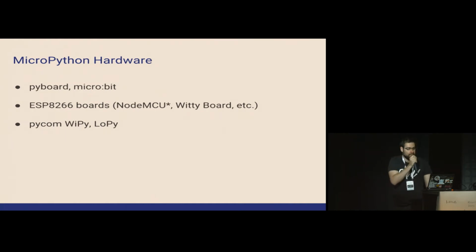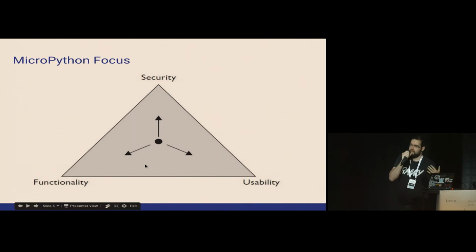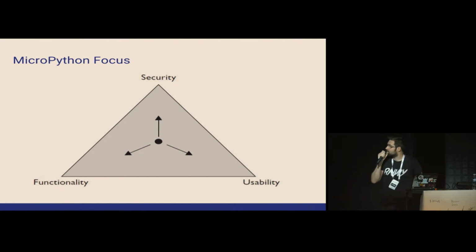So MicroPython runs on a lot of hardware: PyBoard, micro:bit, ESP boards, PyCon boards. There was a talk in the morning where we learned that you can even put MicroPython in small remote controlled ships. And this is what we are trying to solve. You probably know this triangle. There is this triangle of focus where you can focus on functionality, usability, or security of the solution, but there is a problem, you can only pick 2 of these. Most of the MicroPython projects are somewhere in the lower part. They want to have a lot of functionality, and they want to give a great user experience to make it usable. But nobody really looked into the security part of MicroPython.